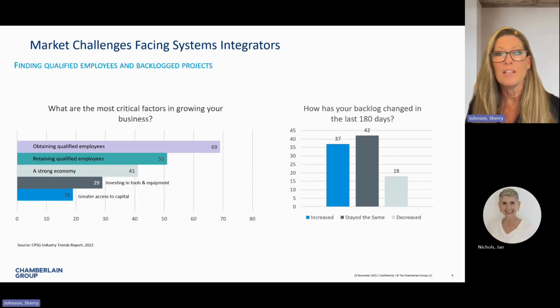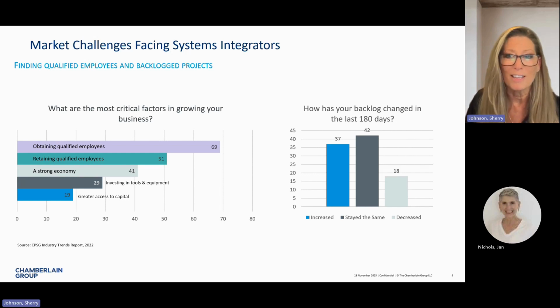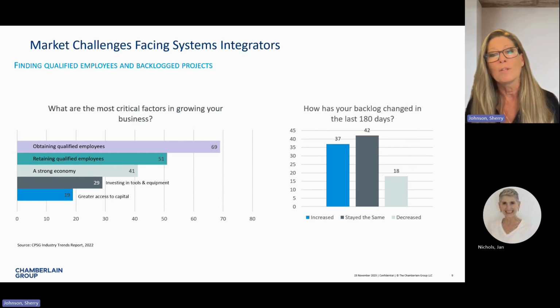So if we look at the market, we see that there are 3 fundamental problems that system integrators are grappling with. Problem number 1, difficulty finding qualified installation technicians. Problem number 2, difficulty retaining those qualified installation employees. And problem number 3 is difficulty in clearing their backlog of projects. So let's take a closer look at the numbers from the Controlled Product System Group Industry Trends Report.